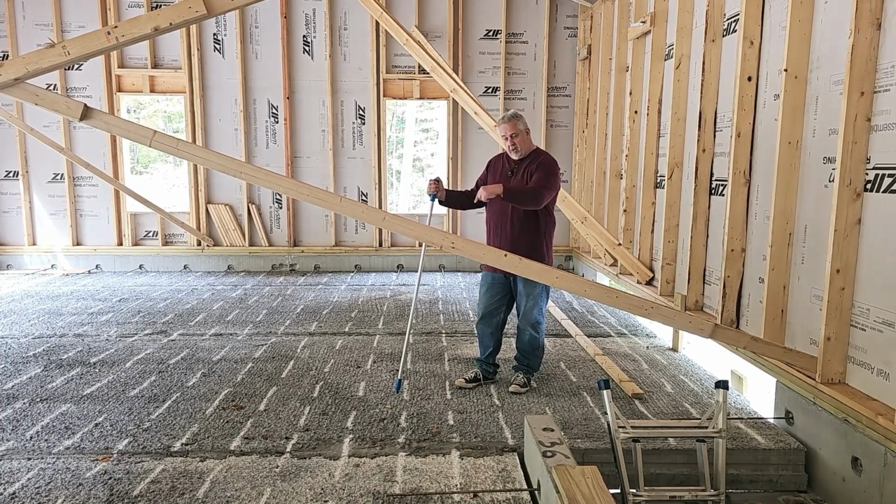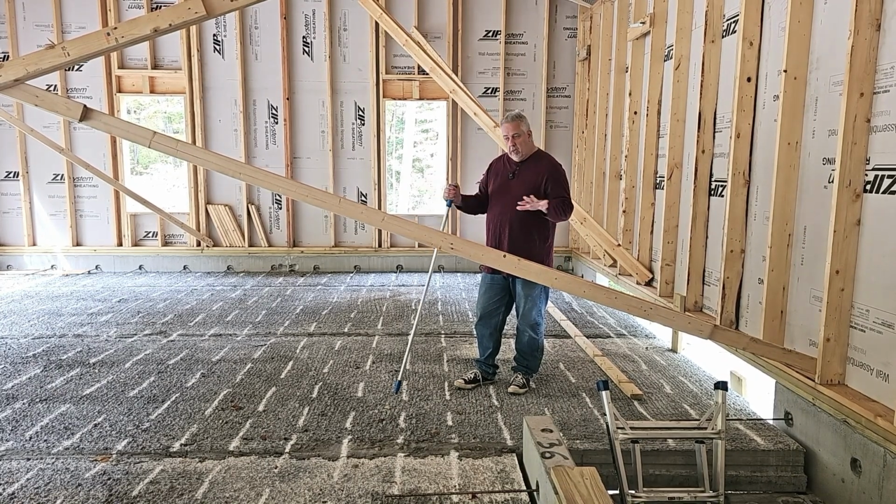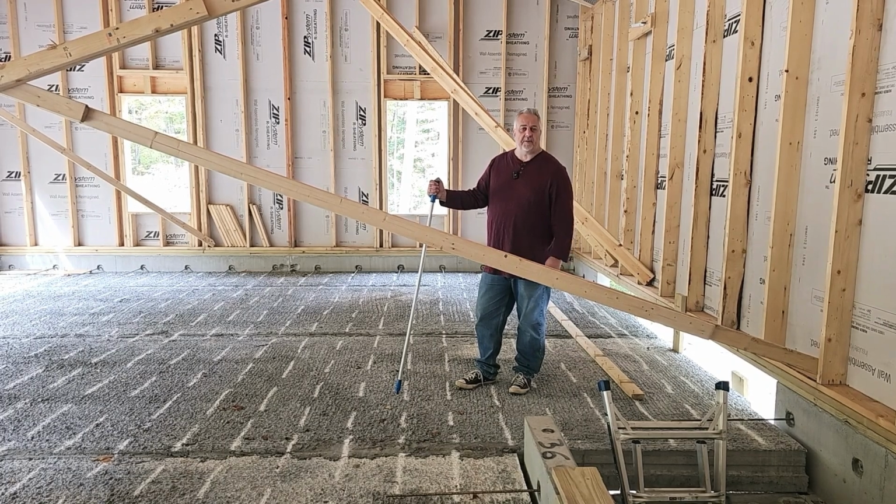Stay tuned because we're going to come right back. We're going to shoot some video and talk about what this floor assembly looks like and what exactly is going on here.